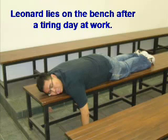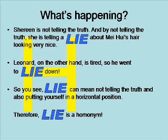Let's take a look at another meaning to lie. Leonard lies on a bench after a tiring day at work. What's happening? Shereen is not telling the truth. And by not telling the truth, she's telling a lie about Mei Hui's hair looking very nice. Leonard, on the other hand, is tired, so he went to lie down. So, you see, lie can mean not telling the truth and also putting yourself in a horizontal position. Therefore, lie is a homonym.